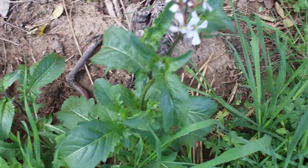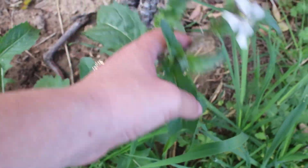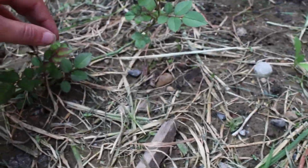More arugula. That one looks beautiful. I really want to spread the seed from that one because that one's really gorgeous. Has beautiful leaves that I really like. Lentils and other seedlings that are popping up in this area that we'll see what they turn into.